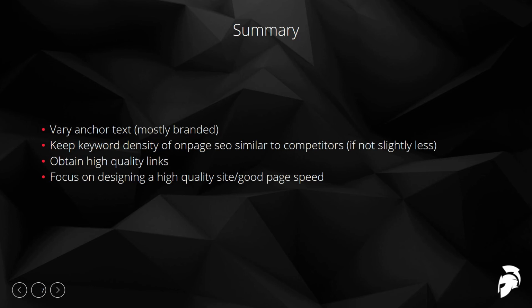Let's summarize this for you really concisely here. So number 1, you want to vary your anchor text. Keep it mostly branded. Look at your competition with all of these, and just be more cautious with it, guys. You don't have to do a lot of anchor text that's exact match or partial match. And then number 2, keep the keyword density of your on page similar to your competitors, if not slightly less. Just look at your top 3 to 5 competitors and keep it around in that range, not more, guys.